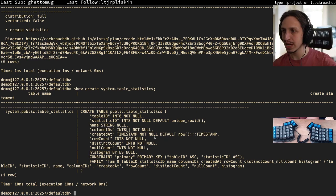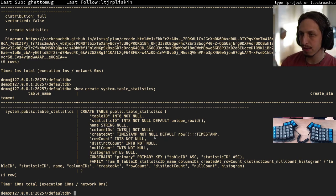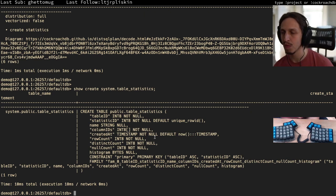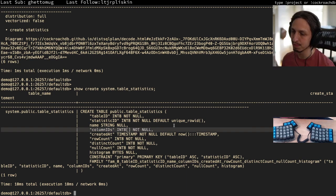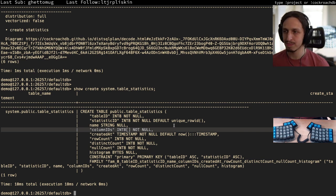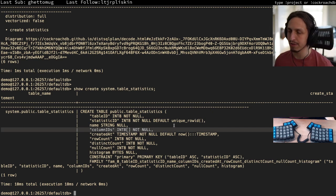Okay, so taking a look at public.table_statistics, it looks like we've got a table ID in there. We've got a statistic ID. We've got a name. Ah, yes. Check this out. You see how it's got this column IDs column. This is kind of what got me into trouble last time. It doesn't really feel like there's a good way to find a place to write table-specific information that isn't scoped by a set of column IDs in this table. So I didn't know how to proceed. And in fact, I still don't really know how to proceed here, besides making a different table for it.